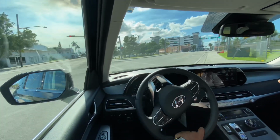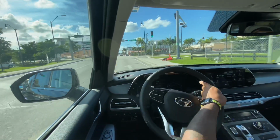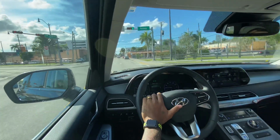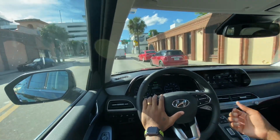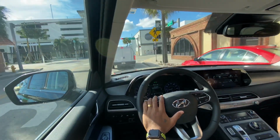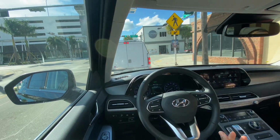The interior in here is very spacious. This has 3 rows. You can definitely fit your family in here. Like I mentioned, you can take this thing on a long road trip. You don't have to worry about everybody being cramped. You have plenty of leg room, arm room, and so forth. Anybody over 6 feet tall could definitely sit in that 3rd row.